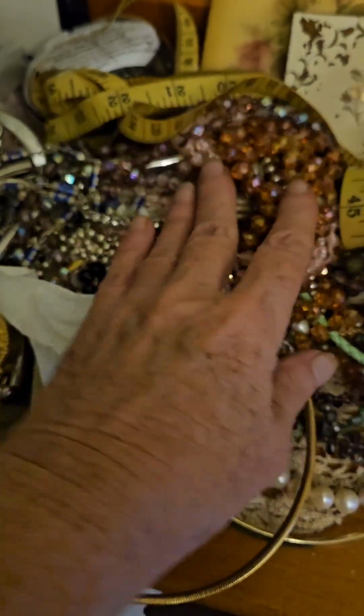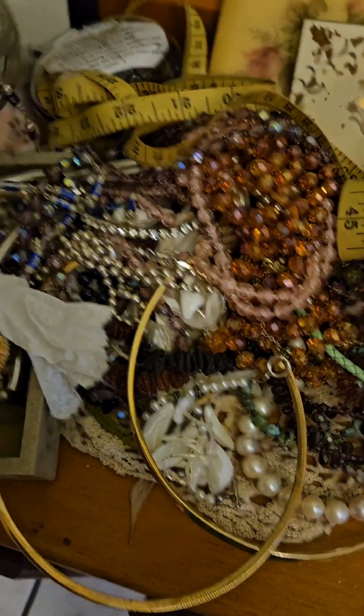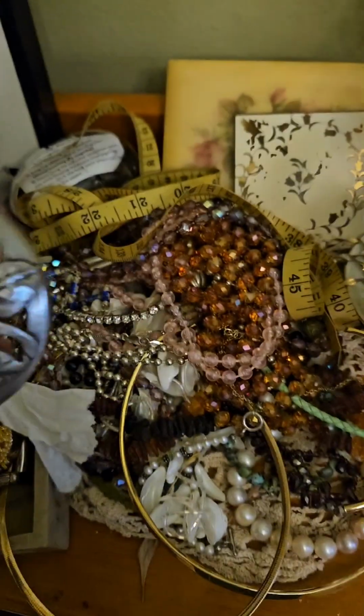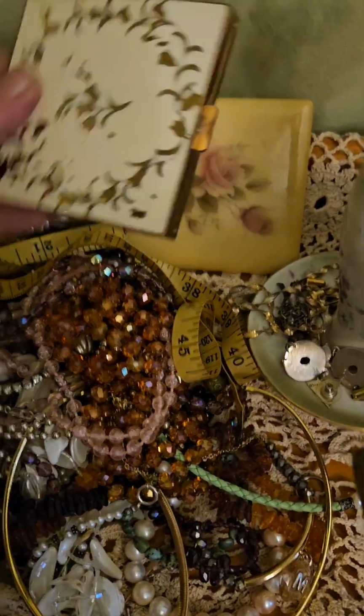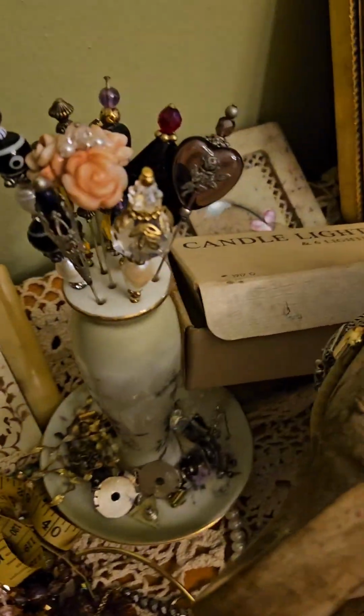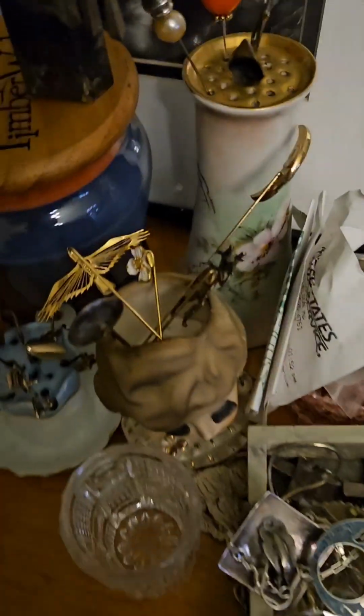This is the lid. The bottom of it broke. I don't know that that's sterling. I think it's plated, but I thought it was so pretty. I just didn't want to throw it out. Compacts galore. And little boxes. And stick pins and stick pins. And little boxes. Little boxes on the hillside.